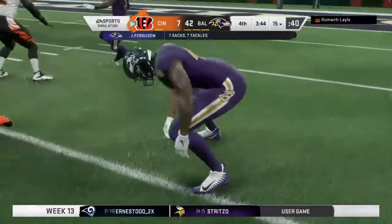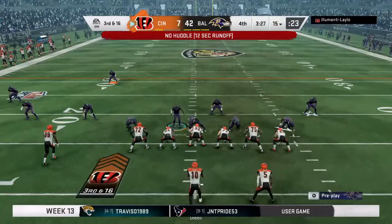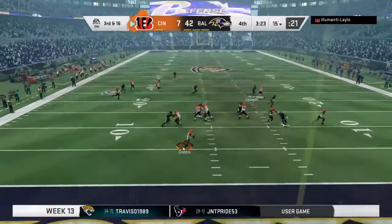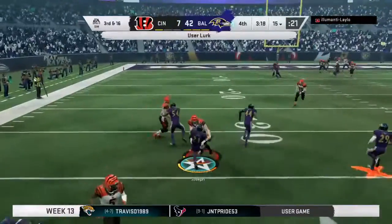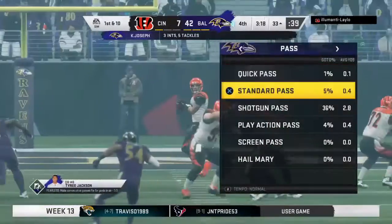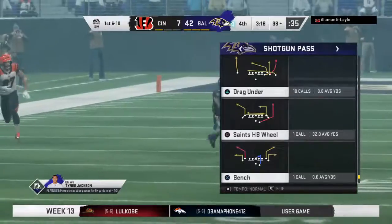And Dobbs is going to be swallowed up as he'll go down. Jalen Ferguson in there to get him, and that is now sack number 18 on the season for him. Now on 3rd and long, they'll look to throw. And his pass is intercepted for the 4th time today. Picked up by Carl Joseph. And they have the football and will set up shop at the 33-yard line.